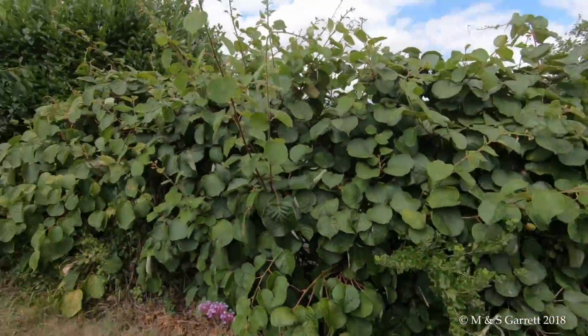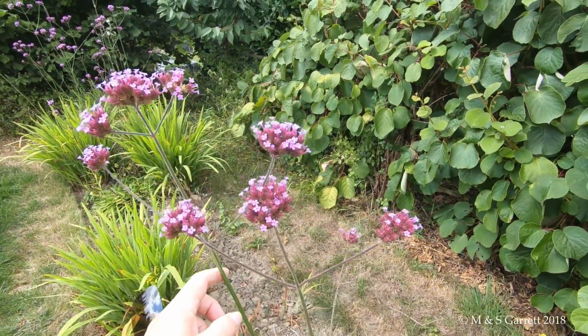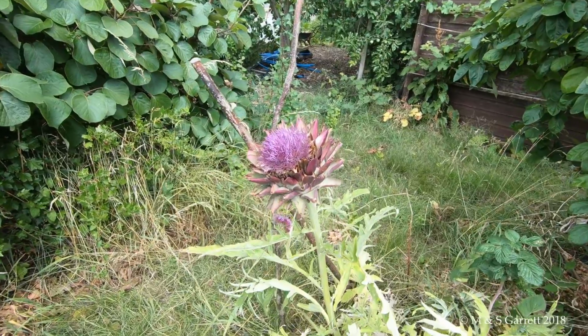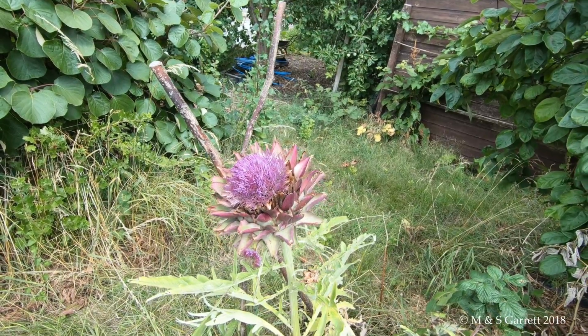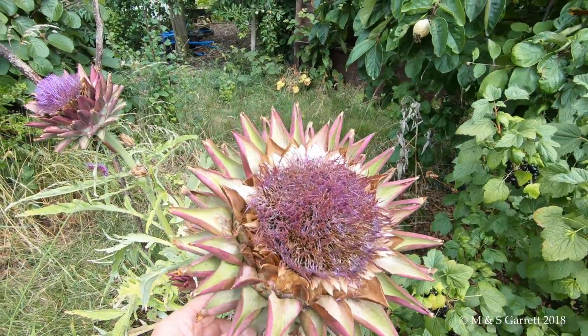Now we've got some Verbena bonariensis there, just behind me. And we've got a globe artichoke on flower. We don't cut the globe artichokes, we just leave them. We didn't plant it. They look almost golden when they go to seed.